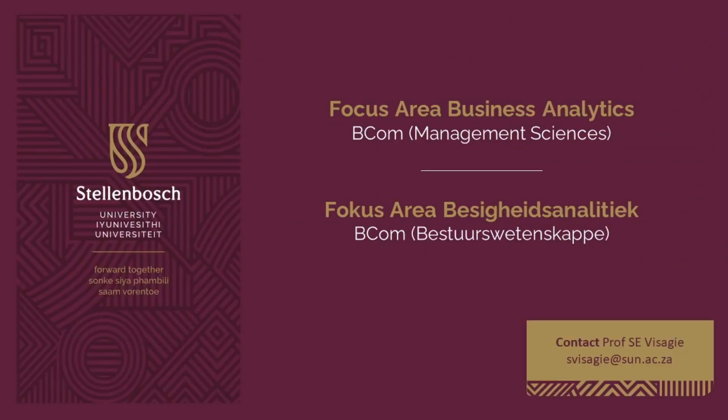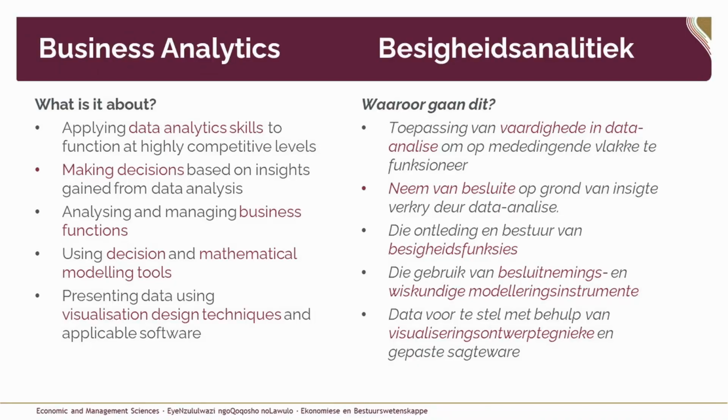Business analytics is a focus area within the BCom Management Sciences degree. Business analytics teaches you the tools to add value to companies that are committed to data-driven decision-making. The skills presented in business analytics include data analytical skills to gain insights into business functions and processes. These skills will help you to inform evidence-based decision-making and will give you the edge to function at highly competitive levels, both as an asset to any data-driven company, but also as an independent consultant.